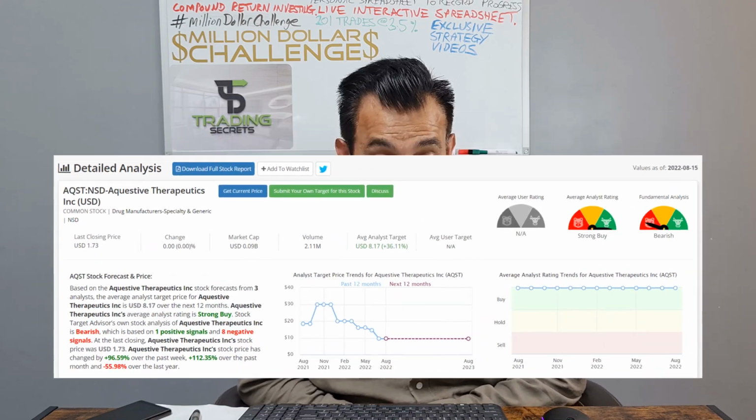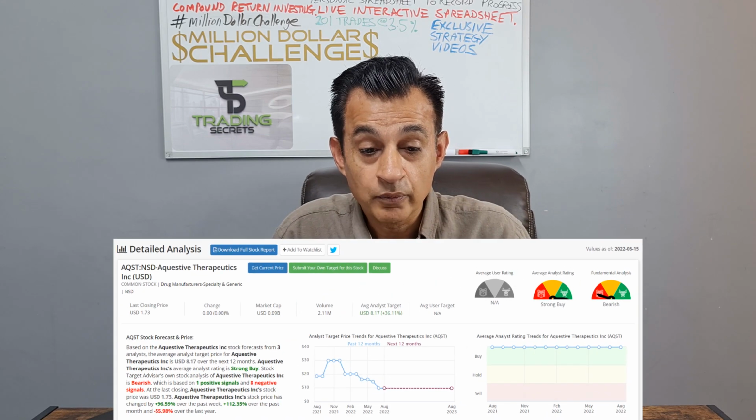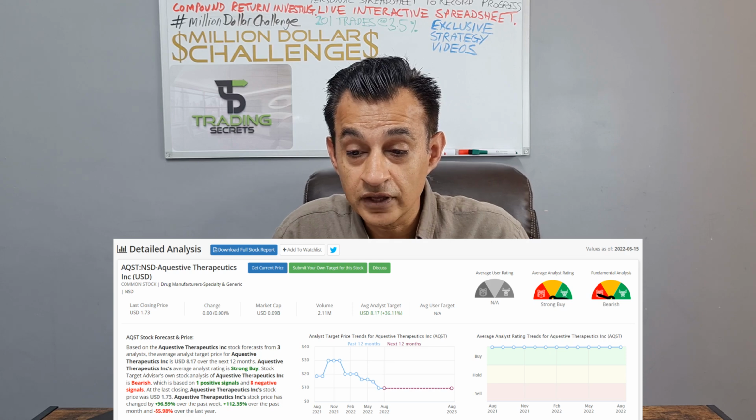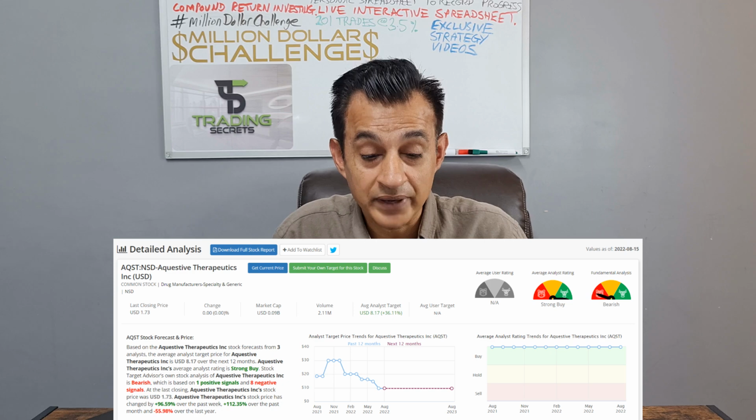So let's have a look at, in terms of detailed analysis, what we can see from an analyst point of view. We can see here in terms of the rating, it is a strong buy. We can also see here in terms of the fundamental analysis, in terms of what's been happening in the chart, that's quite bearish.